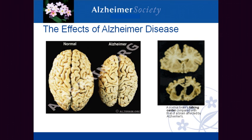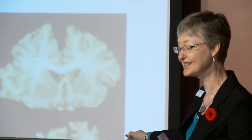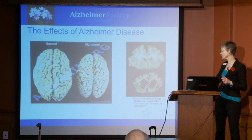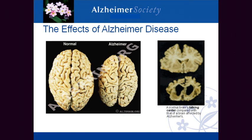And just here beside it is a normal brain's talking center up here. This is the normal brain's talking center. And then this is a brain of somebody with advanced Alzheimer's. See the dramatic difference. We can't see it on the surface, but we need to know what's happening under the surface so we know what steps to take.